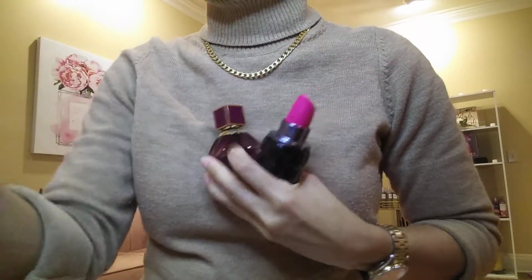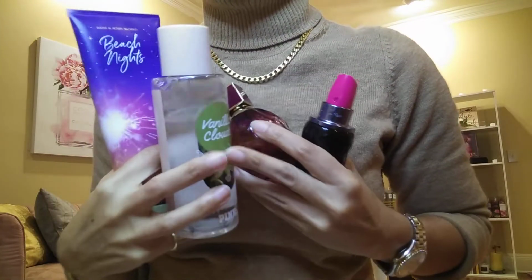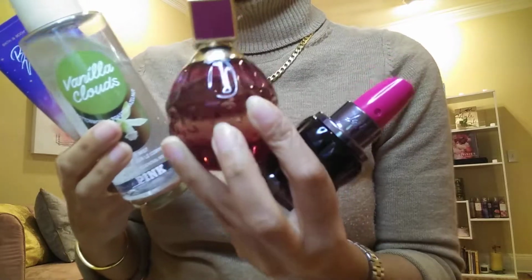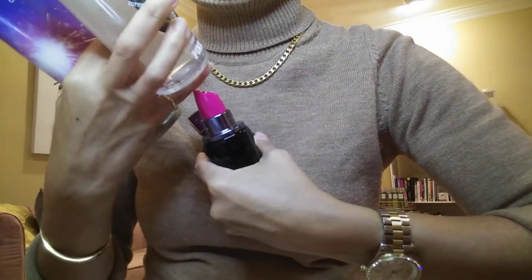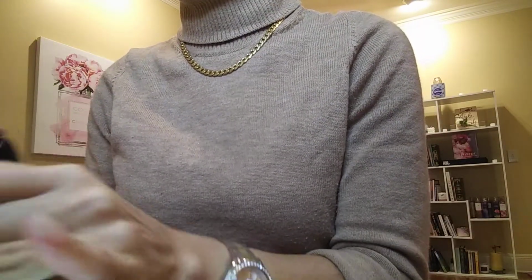This combination right here, I think, is one of the best combinations I have ever done. Again, Bath & Body Works Beach Nice Body Cream, Pink Vanilla Clouds, Jimmy Choo Fever, and Cottrell, Yes, I Am Pink. And this is designer, and this is a very affordable fragrance. So, baby girl, you're welcome in advance. You will be getting compliments. Love it, love it, love it.